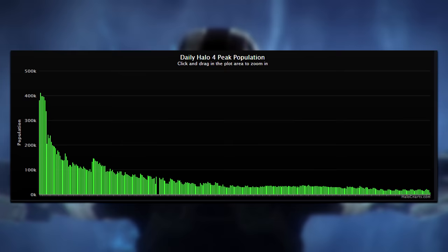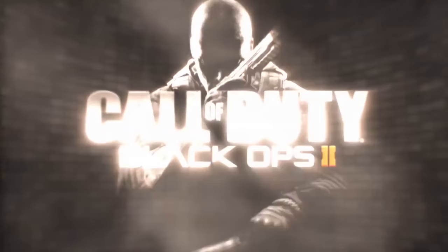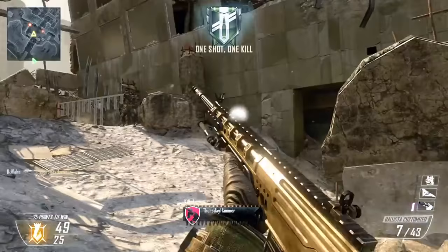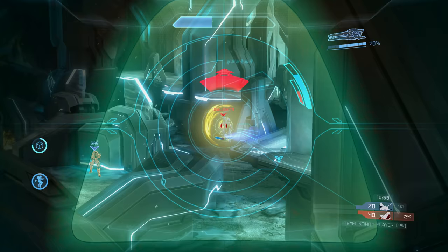General interest in Halo dipped hard, and for the first time ever, Halo had truly been usurped by its competitor, Call of Duty. Black Ops 2 launched alongside Halo 4. It really overpromised and overdelivered on every front and, frankly, smoked Halo 4's attempt to entice new fans in with its more generic COD-styled multiplayer.